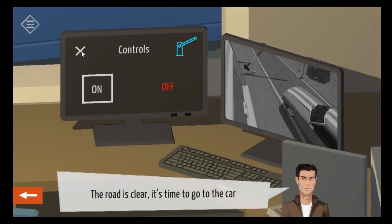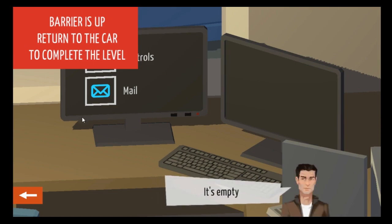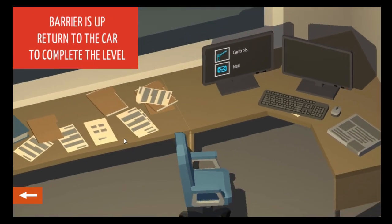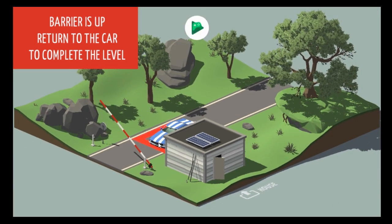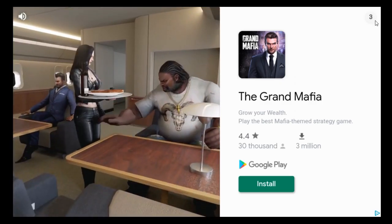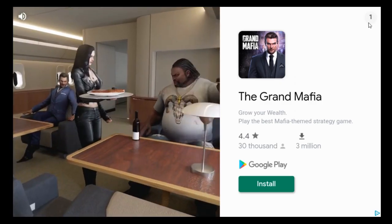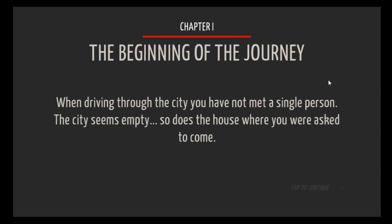Great. We're going to open that. What about mail? It's empty. Okay, well. All right, let's blow this popsicle stand. I'm going to tell you, that's going to get annoying real fast.